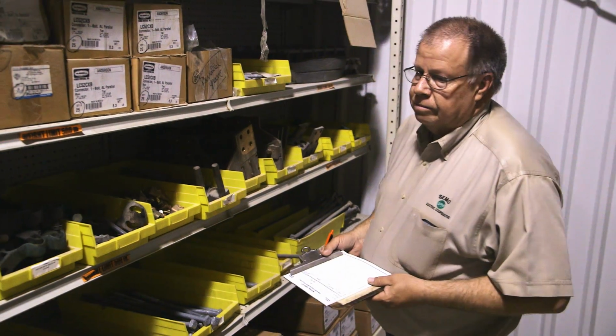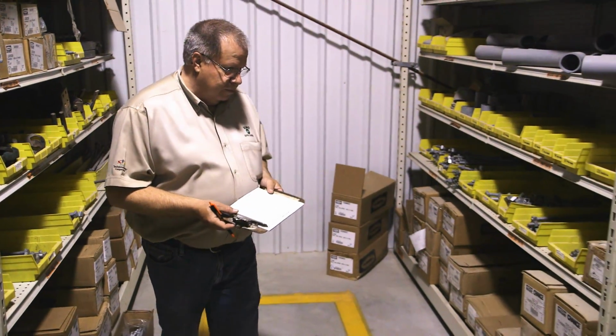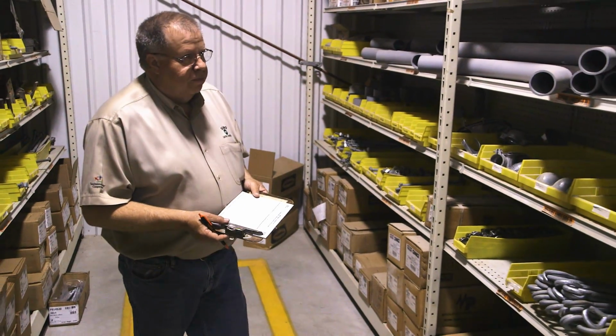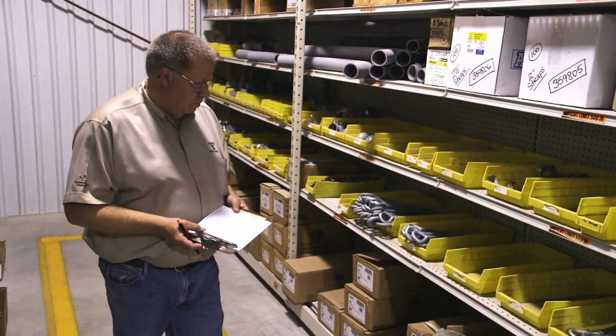We make sure we have a minimum amount of material on hand to take care of storms. If it turns into a larger storm, I have vendors that I have access to 24 hours a day, and I can call them and order the supplies and have them start coming in immediately.